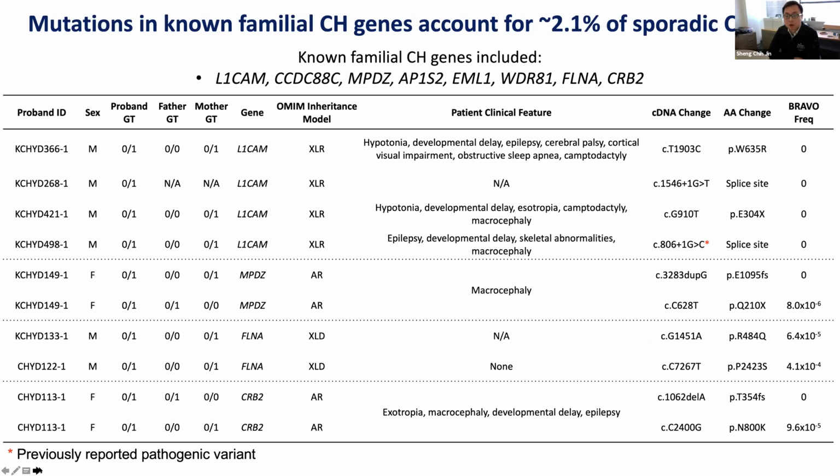So we first looked for mutations in known CH genes. We found 8 probands with rare damaging mutations in these genes, accounting for about 2% of our cases. 4 male probands have rare hemizygous mutations in L1CAM, which is the cause of X-linked hydrocephalus and aqueductal stenosis. Probands demonstrate typical features of developmental delay, microcephaly, adducted thumbs, and paralysis.